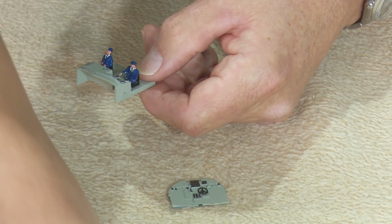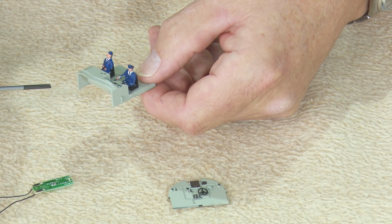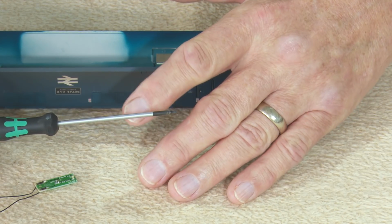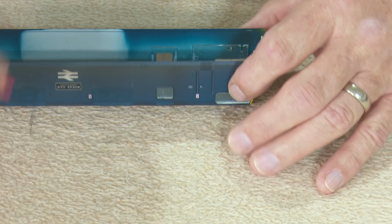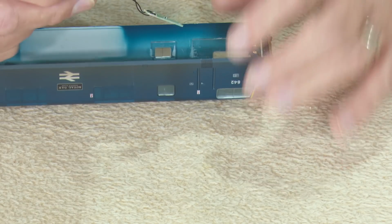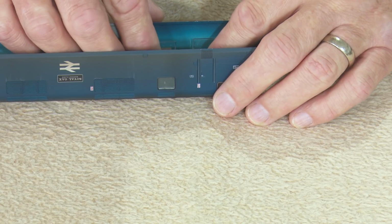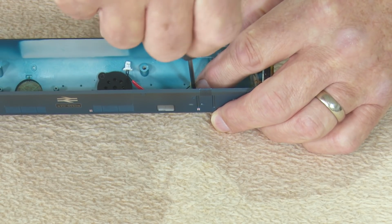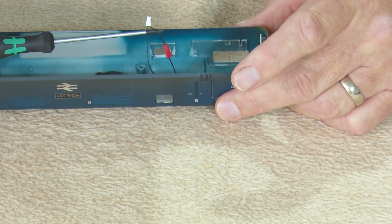So let's refit the miniature circuit board with the LED, and then get these figures back in the cab. So much the same as the strip down, really, isn't it? Just noteworthy, I do magnetise the end of these screwdrivers because obviously it keeps the screw in place. So I pop that in there. When I figure out which hole it is, there's two holes, and apparently it's the back hole. Looking at the other side, it's the back hole that we screw it into. Sort of hold it in place with my finger, and then hopefully just wind that into place, not too tight. And there's my repaired little lead.